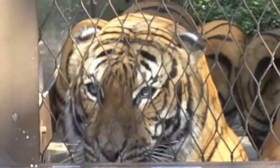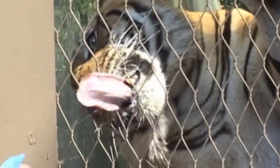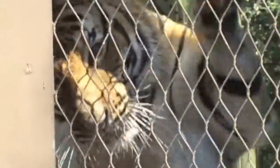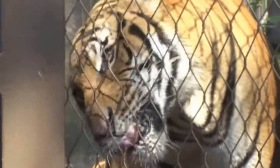Now they are also scale trained, which is also important because we need to manage their weight in captivity. These guys in the wild would be doing a lot of walking around, roaming, hunting, looking for other tigers, like for breeding, maintaining their territory. Well, here in captivity, they don't really have that far to roam. They get their food on a regular basis. So they kind of have a tendency to lean towards the overweight side. There are two of them.